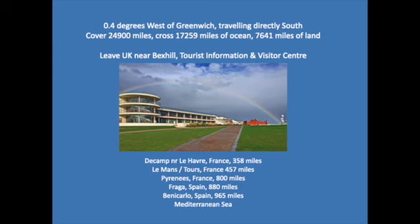So if you head directly south, we're going to cover 24,900 miles, crossing 17,000 miles of ocean and 7,000 miles of land. So we leave the UK at Bexhill, and there's this beautiful picture of their tourist information and visitor centre. Look at that. We should have one of those.